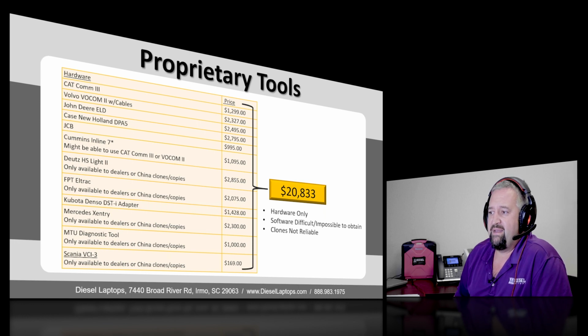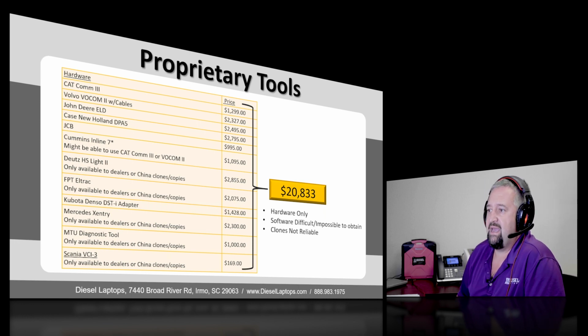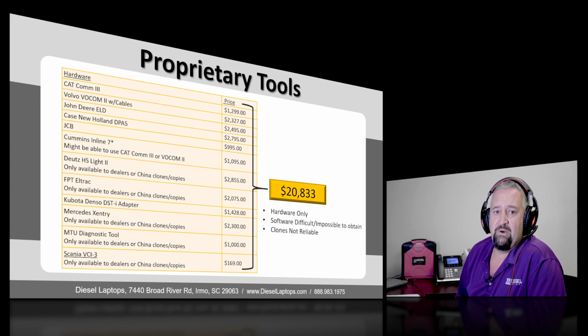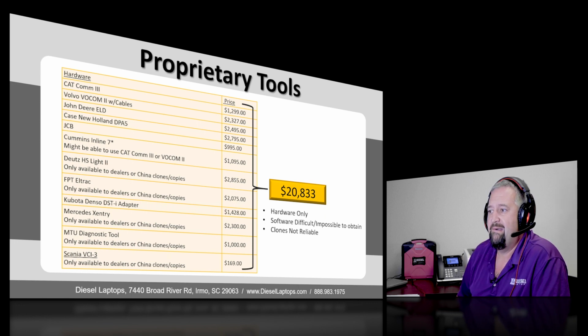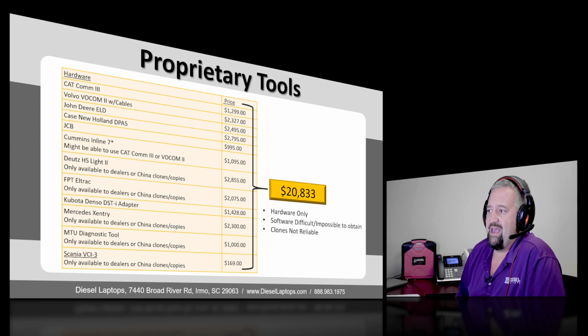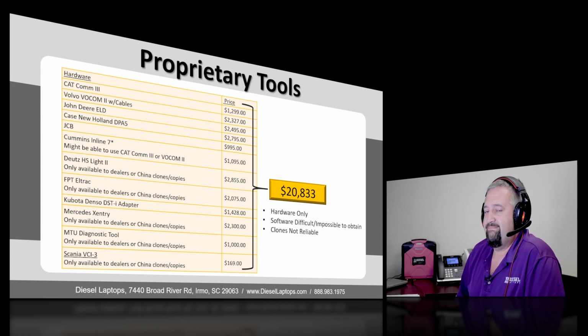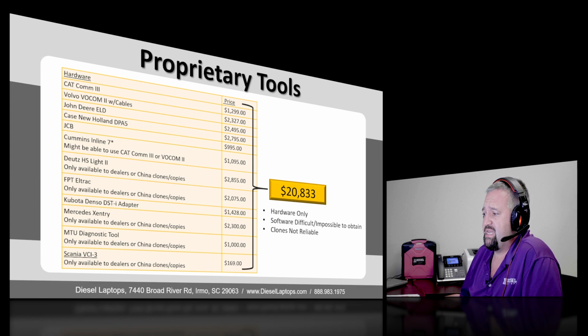The other thing that you'll find, and I hear it all the time because people call us and say, hey, how much for a CATCOM adapter? And we say, oh, well, they're about $1,300. And they go, well, I can find it online for $200. Well, what they're finding online is a Chinese clone. In the case of the CATCOM 3, it's actually a CATCOM 2 put into the guts of a CATCOM 2, put into a case of a CATCOM 3. And yes, you can probably buy it from China. Will it work? Maybe, but probably not. So it just gets very difficult to get the software from the OEMs, and we don't see that changing anytime soon.